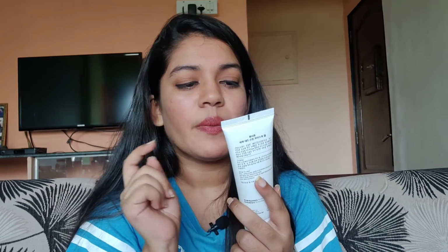And then last but not the least, I also bought the Purito BHA Dead Skin Moisture Gel. This is basically a gel form of BHA. It's got 2% BHA, but the reason I was really excited to use this is because I've heard a lot of great things about Purito as a brand, and yes, I did buy it before the Purito sunscreen controversy. But apart from the sunscreen products, I think their other products are still very, very good. I did buy 2 of the moisturizers and then I bought this one. This I also believe is a newer launch because I have not seen many people talking about it.